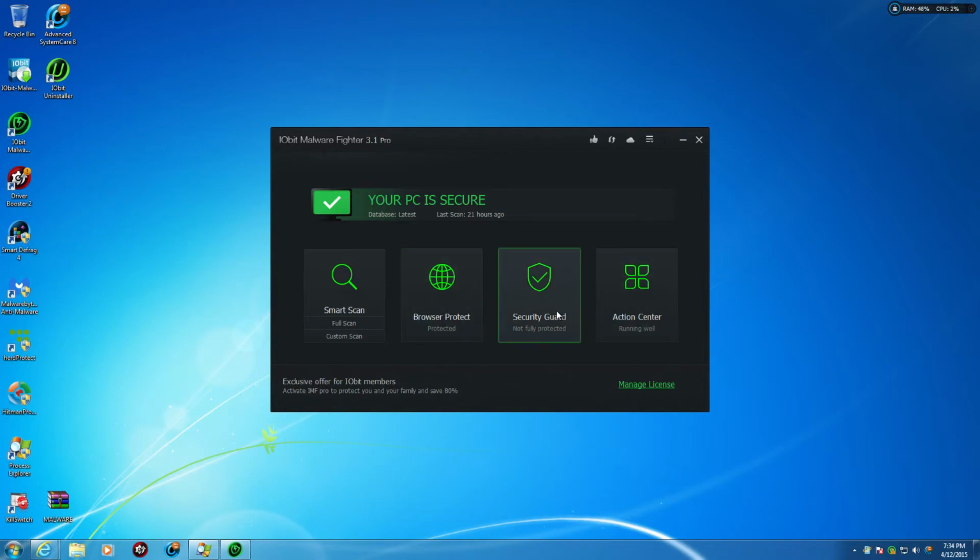Everything is laid out right in front of me. I do like that as well. You have Smart Scan, Full Scan, Custom Scan, boom, right there. Browser Protect, right there. And Security Guard is also right there. Action Center is also right in front of you. Awesome. Let's go ahead and check out the settings right here.